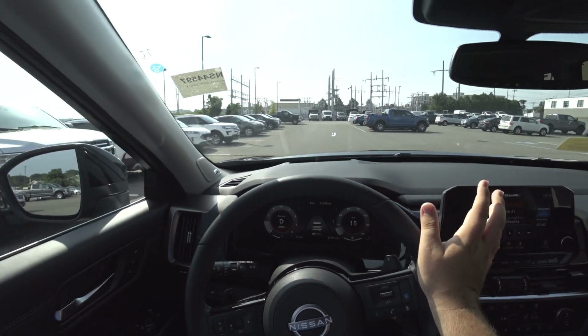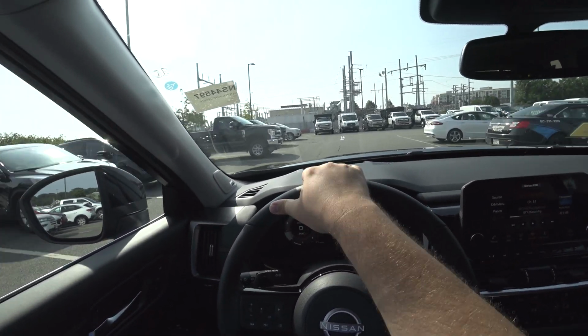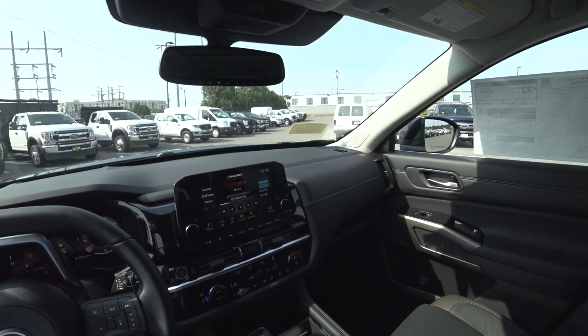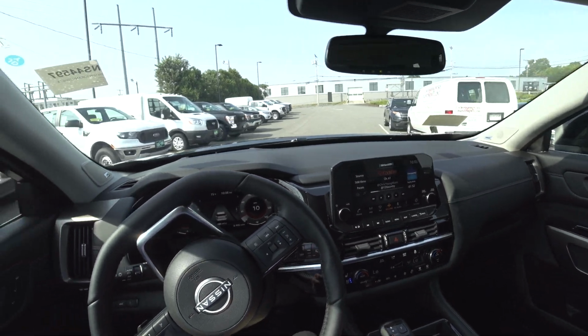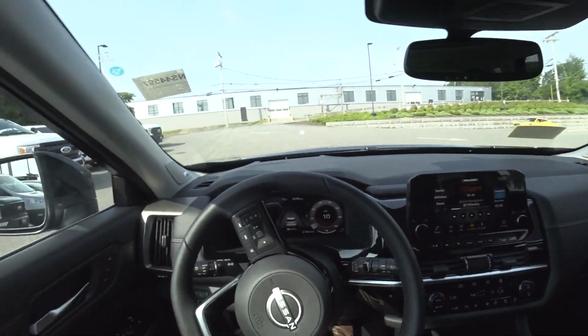I will be honest, $50,000 is a lot of money in this segment. Although the Explorer ST, that's probably around this price point too. And I think you can get an Explorer King Ranch. So that would probably go more up against this.